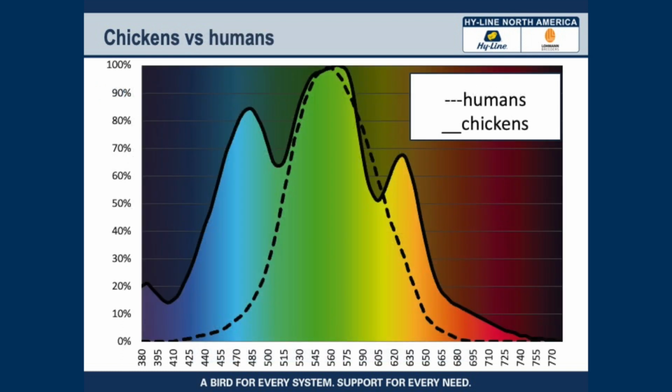And just to put it into kind of a picture, the dotted line is what humans see, and the straight line is what chickens see. And so you can see chickens have a slightly wider range. Now this does come with some controversy. I was talking a little bit earlier about how accurate that human curve is, because that was done a long time ago.